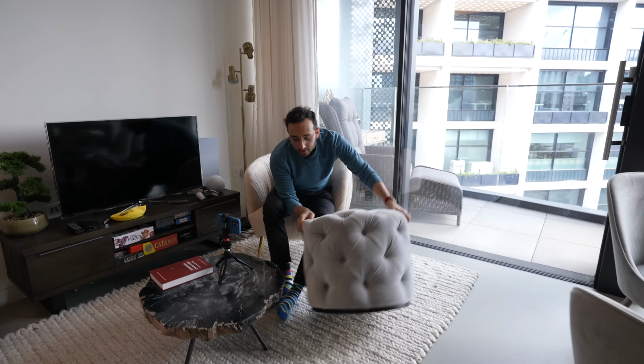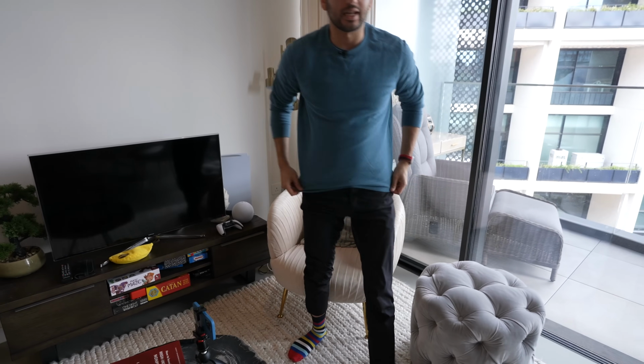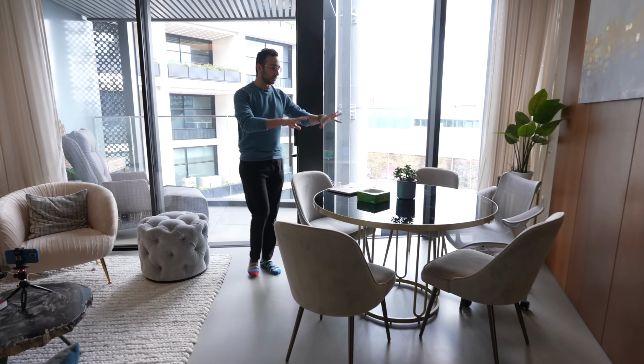We have this little thing which occasionally acts as a footrest, which is kind of nice. People chill here. There's actually generally room for about 10, 15 people. We've hosted parties. I think we had one party with 30 people. That was probably a little bit excessive. People had to stand up for that. So it's kind of a small space, but hopefully the wide angle lens makes it look bigger than it actually is. And now we come to the dining table.